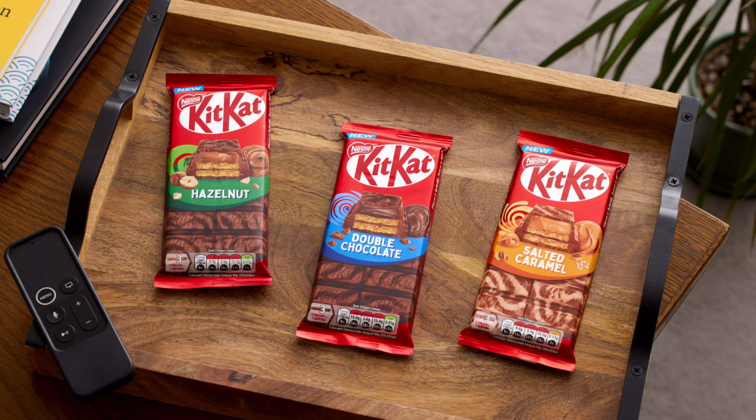What do you mean? What if this launch is just the start of a whole wave of innovation from KitKat? Oh, I like where you're going with this. Imagine new flavors, different formats, maybe even collaborations with other brands. Interesting. A KitKat brownie hybrid, a limited edition flavor inspired by, I don't know, some crazy dessert. You're just teasing me. The possibilities are endless. It's true. The potential is really exciting.